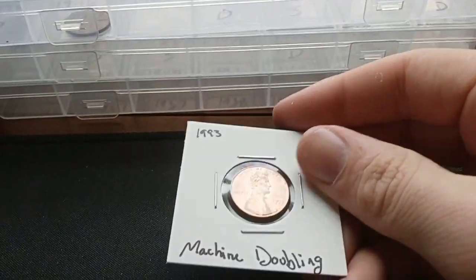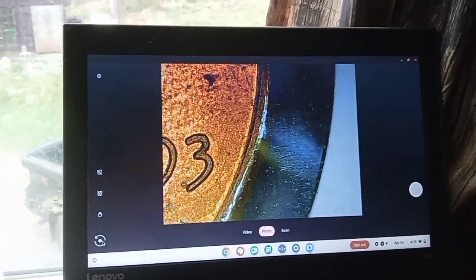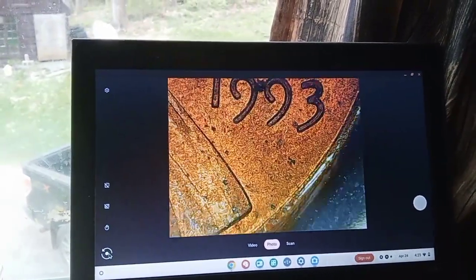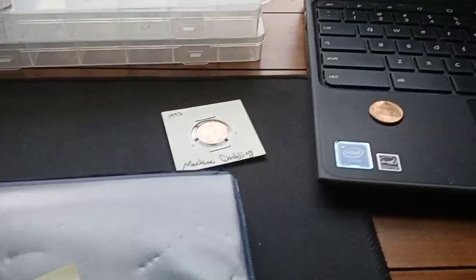So, after that, we have also found a 1993 machine doubling cent. I don't know if you could see it on the camera well. But depending on the light in person, it looks very doubled. So, you can't really see it in the holder with the angle of the light. But just know that I did find that. That's not going to go into our album.